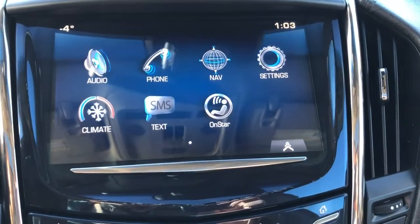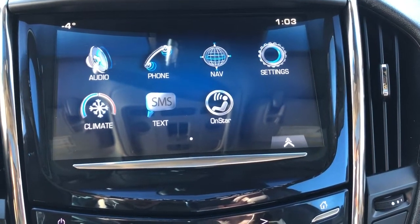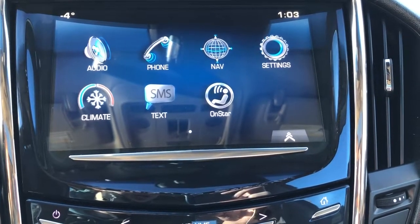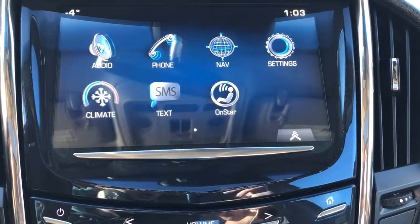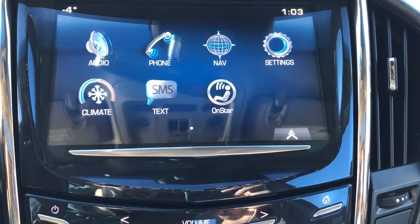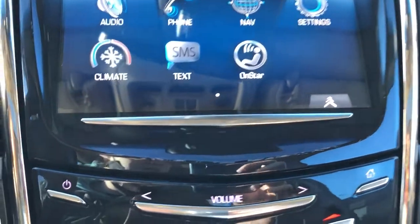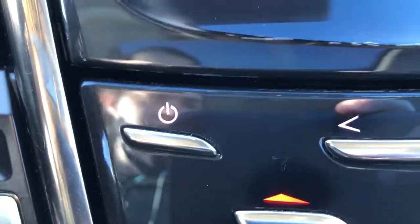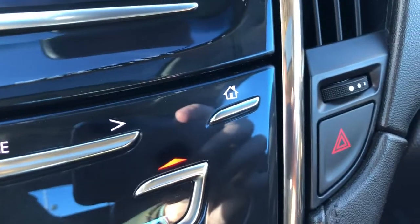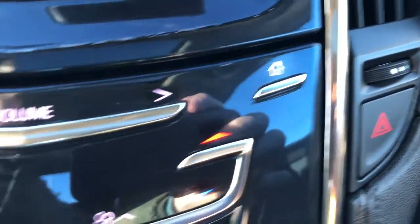Moving to the middle, we have our infotainment system. We can see we have our audio, our Bluetooth, our text. It also does have our climate control if we choose to use it through there, as well as our navigation settings, and it also does function as our backup camera with adaptive guidelines. Across the bottom, we have our power button for it, all of our volume controls, which is a swipe or a press, as well as our home buttons.